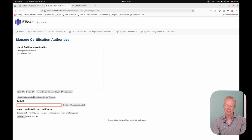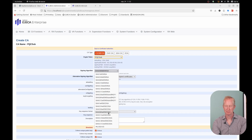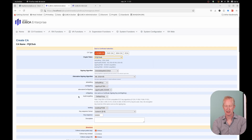Now I will create a PQC sub CA. The only difference here, of course, is that it will be signed by the root CA. I will use the sub CA crypto token. I will use SHA-384 with ECDSA, and hence it selects my signed key P384. And as an alternative signature algorithm, I select MLDSA 65, which of course goes together with my signed key MLDSA 65.